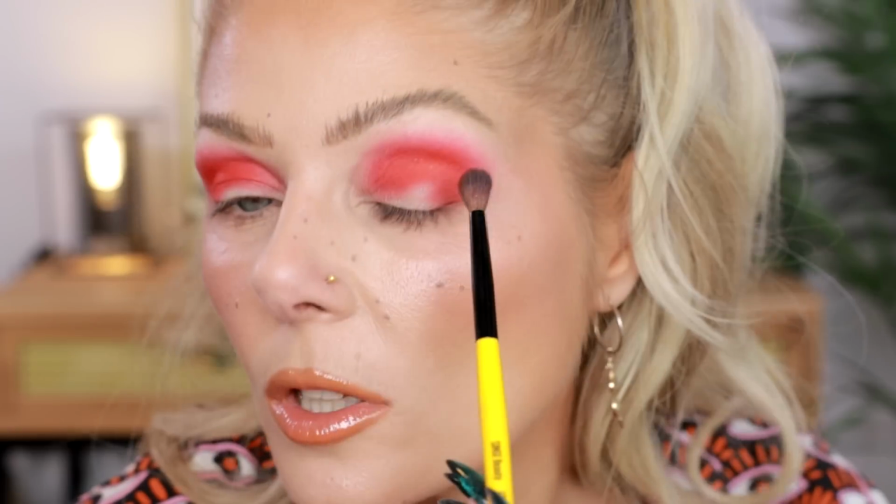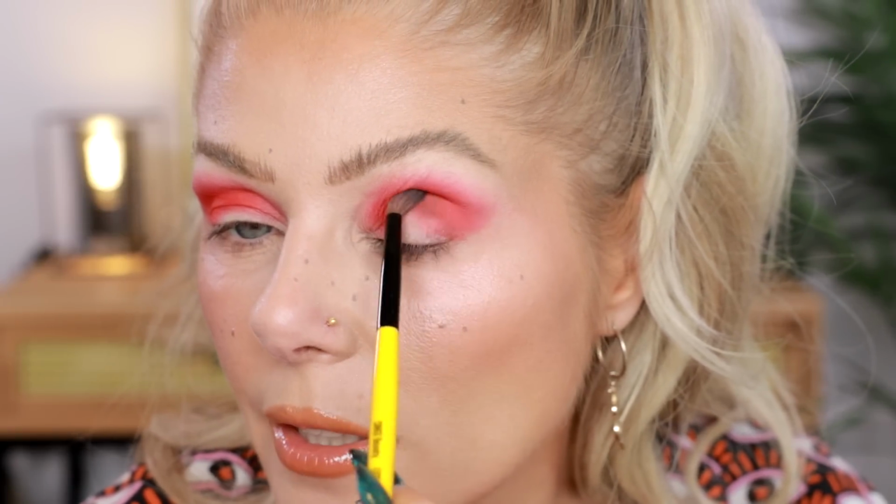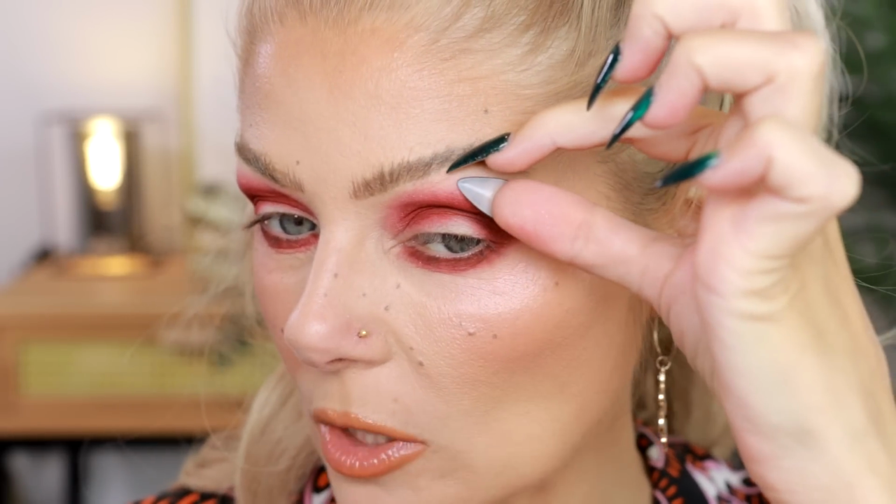And now with the smaller EO2, I'm gonna do Drained, and I'm just gonna deepen up a little bit in the crease. So I did the exact same under my eyes too, and this is very dramatic. This is not gonna be like a soft eye, but there is definitely more space up towards my brow today than what I usually do when I do dramatic looks like this. So I still feel proud that I was able to not pull it all the way up to the brow.